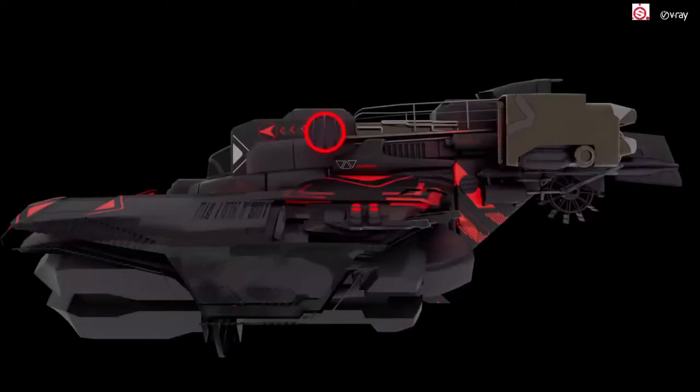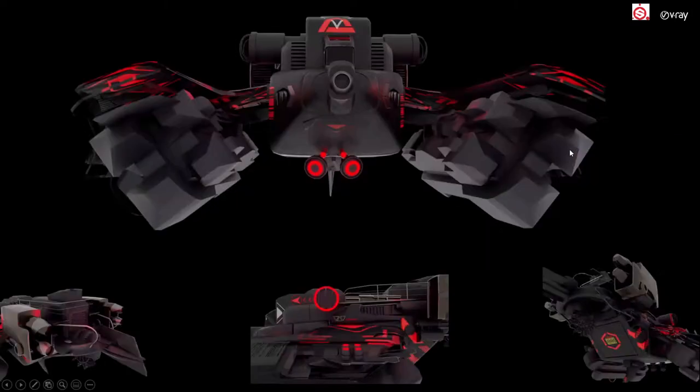Then I started early texturing in Substance and checked how the colors go with it, or how the assembly of these parts together goes, because it's a kit of parts and you have to assemble it to have as many variations as you like. So these were some of the final renders there.